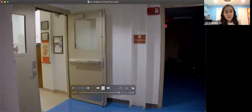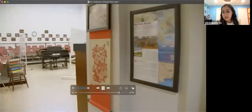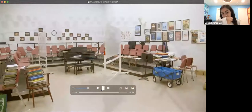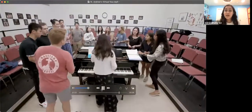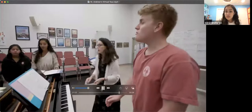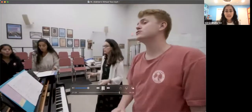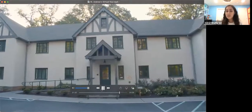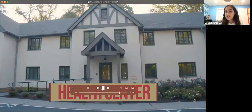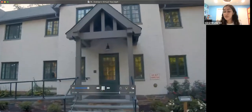This is the choral room. This year it's also been housing a couple of classes just because of COVID restrictions, but otherwise we have the a cappella group, the Knocks and Tones. We also have our chapel singing group and our other vocal group, which are the Andrians. So this is just a clip from the class of 2020, their Knocks and Tones group. And of course they weren't able to have their full performance, but they did do it virtually, which was incredible to watch.